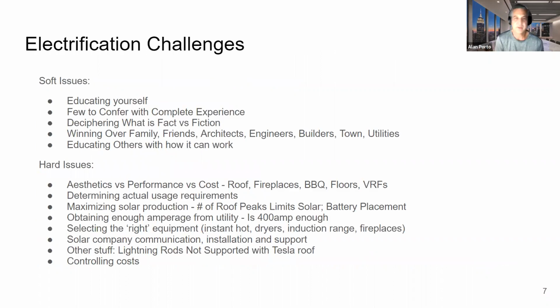So what are some of the challenges with electrification? One is educating yourself. It's very difficult because every piece has a different consideration to it. What is the quality of the product? What does it really consume? There's very few people I found that I can confer with to discuss all these topics in one go, right? And there's a lot of opinion.